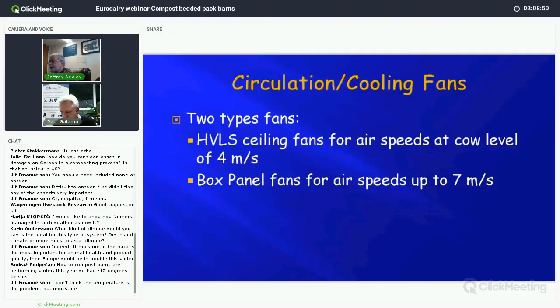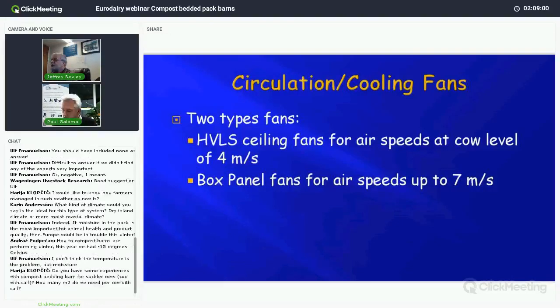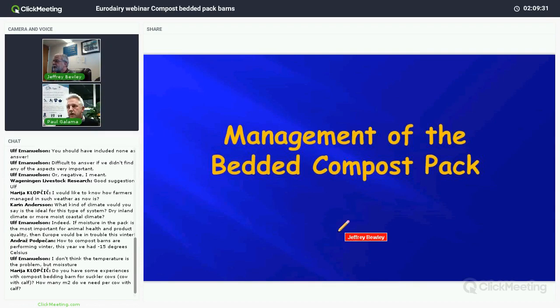In terms of circulating fans, particularly when we get into heat stress conditions, but also to help improve the drying within the compost barn, we have the ceiling fans, the HVLS fans. We can get air movement speeds on the cows of up to 4 meters per second, while box panel fans may get up to 7 meters per second. This also improves the drying of the bed, to reduce the amount of bedding needed.